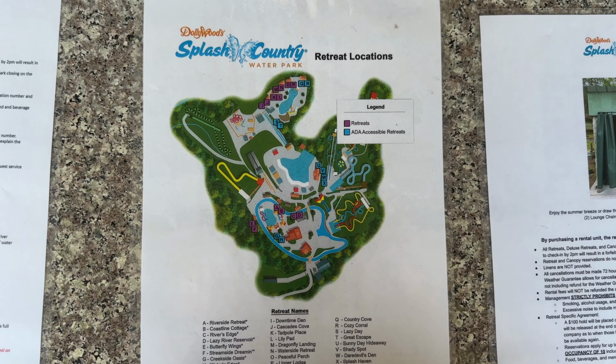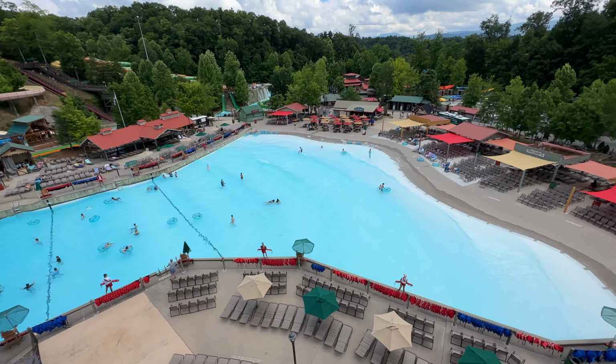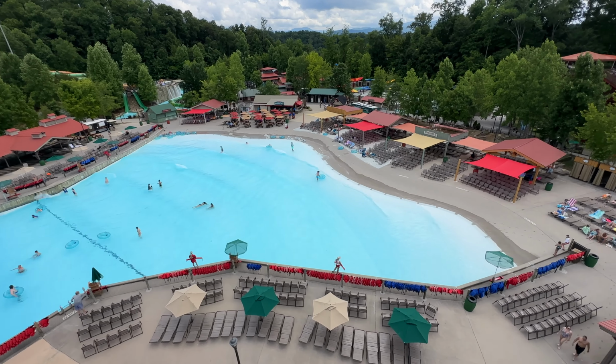We'll get a closer look at the map so you know where the different canopy and retreat locations are throughout Dollywood's Splash Country Water Park.